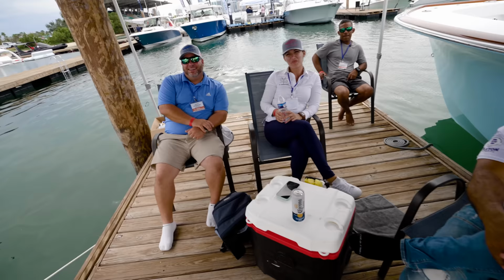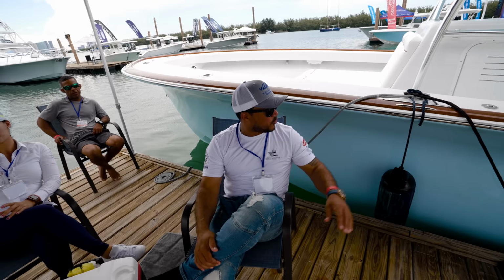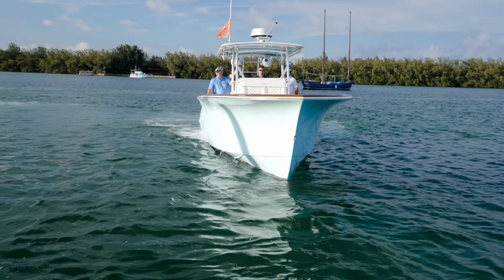There you go. Hey, so what do you guys got on here? You got this Valentino here? That's a Valentino 35. We're launching today. And this is our hull number one. Hull composite, yeah. Building in the Outer Banks. Nice. I like the lines on this boat. Yes, I really like this. Jump inside here. Look at this, guys.